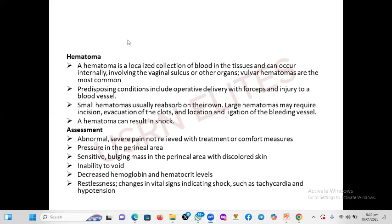We should also know that hematoma can equally lead to shock. And whenever you are looking at shock, you look at the assessment findings. That is what will tell you that someone is experiencing shock. On assessment, you have to look for abnormal severe pain not relieved with treatment or comfort measures. Then we also have pressure in the perineal area, like I was explaining initially. There's also going to be sensitivity, a bulging mass in the perineal area with discolored skin, inability to void, and decreased hemoglobin and hematocrit levels. There's also going to be restlessness and changes in vital signs, especially when there's an indication that the woman is going into shock. There's going to be tachycardia, and hypotension as well.